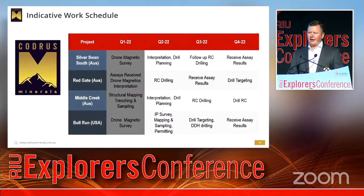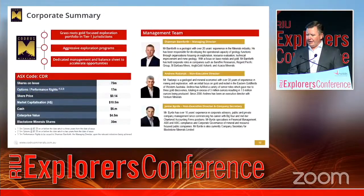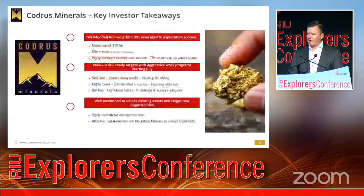So very interestingly, every project that we've got has a work program, and we're working across all four projects to try and expedite exploration success. So shares on issue, very simple: 75 million shares on issue, $6 million cash in the bank, and an enterprise value of 4.5, which is way below market.